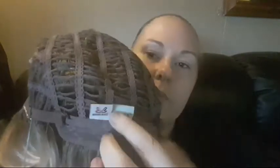You've got the nape, you've got the tags, you've got the hook and eye adjustable straps. If you've watched me before, you know that I have a fairly small head. I don't look like a person who would have a small head because I am quite tall and quite a good sized woman, but I do have a fairly small head, so weird.